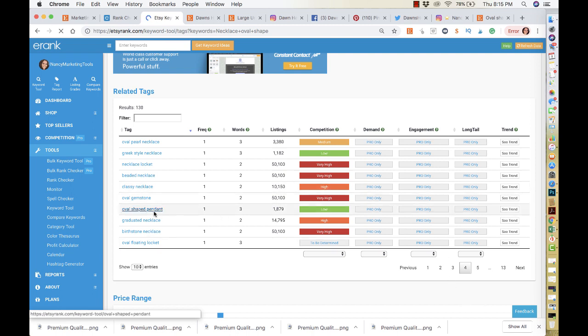As you can see, if you have a pendant that's oval shaped, this will be a good keyword right here. This one wouldn't be the one because this is Greek style. Maybe this one, but this is oval pearl and your necklace is not pearl, so I wouldn't choose that one. Don't just pick a keyword because there's low competition like this one and say, oh, I could use that one. Don't do that, because then you're technically doing the same thing. Now you might increase your views and your impressions and drive more traffic, but these people are really not interested in what you're selling. They just happen to find you, click on it, and then you spend your advertising, or they go to your store but never buy from you.